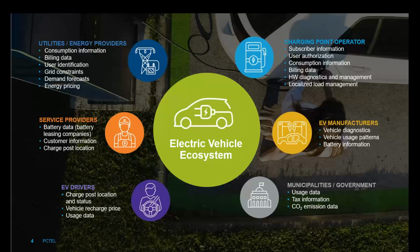Another question, do stakeholders such as municipalities, drivers, and utilities receive this data for their own use? No, not really. It depends on the app that you're using and so on. They can of course get some of the data, but they will not get any data related to load balancing and things like that. But of course, how much they've charged from which provider, and probably also pricing and so on. But not all data.